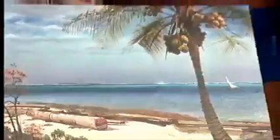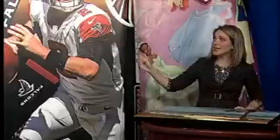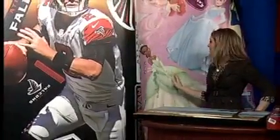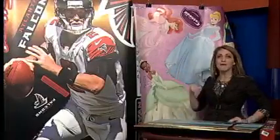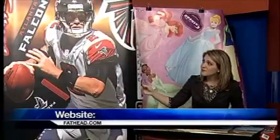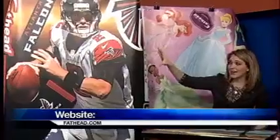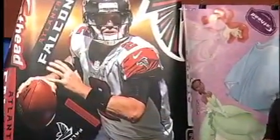And your signature line, as we've been talking about, is called the Real Big, and it's pictured right here, of course. You can see how big it is. This is Matt Ryan, and behind me we've got the Disney princesses. They're cutouts, and you take them off, put them on the wall. How tall exactly is this? I mean, it's life size. The Matt Ryan is his actual size. This is Matt Ryan next to me. This is how big he'll be. That is actually Matt Ryan.